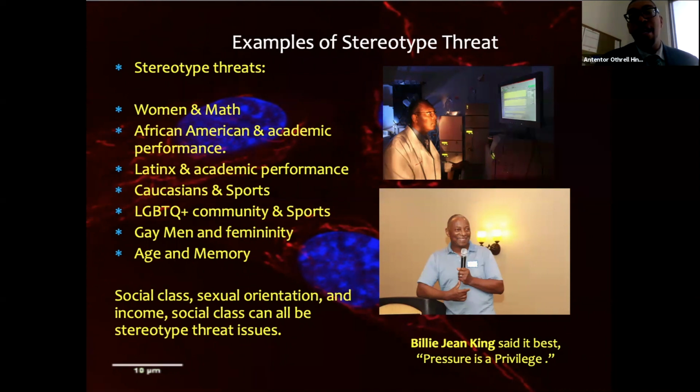A lot of gay men often are what mainstream would call flamboyant. And usually in academia, we don't associate those skill sets with performance or a high quality researcher. And so we have to think about the capacity of why we think this way and how we can change that. Another stereotype threat is age and memory.